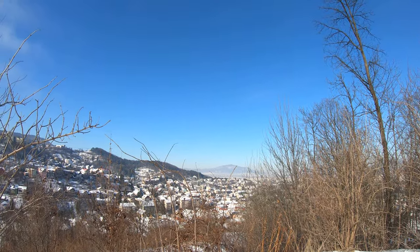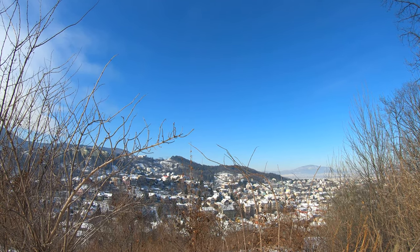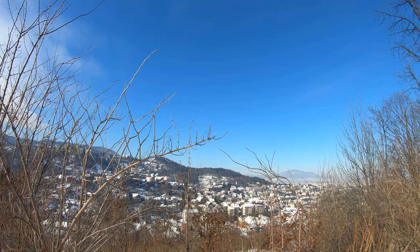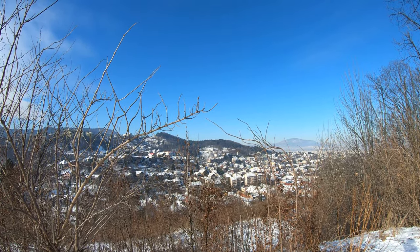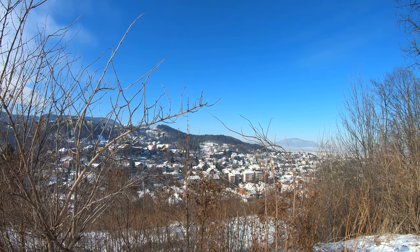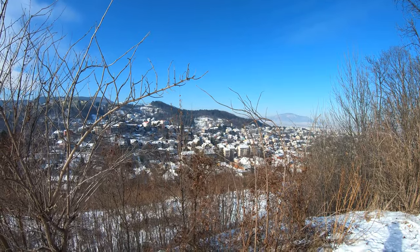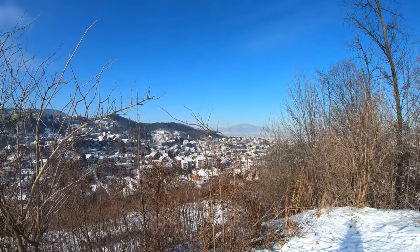So again, all you can see in this part of the town, it's the old neighborhood. This was named the wealthy neighborhood. Up there we see basically the best mansion in all of the county. It's built in a neo-Romanian style. Again, only the wealthiest people live there.